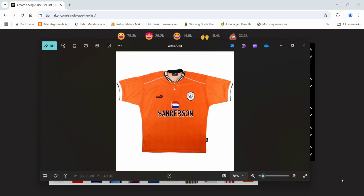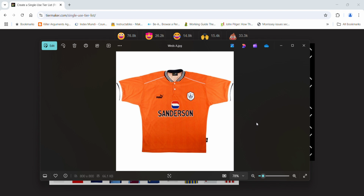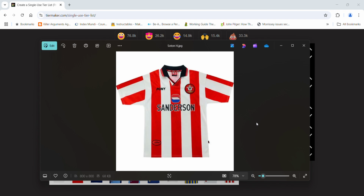You remember the drill. This is unchanged. This was in S tier last time. This is in S tier again. Do you know what? That Newcastle number is nudging ahead of it though. So well done, Wednesday. Both your kits in S tier this season.